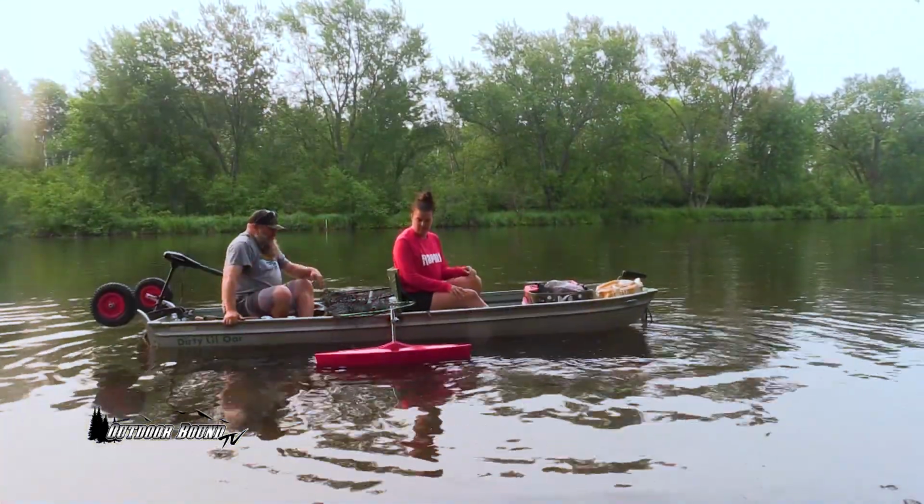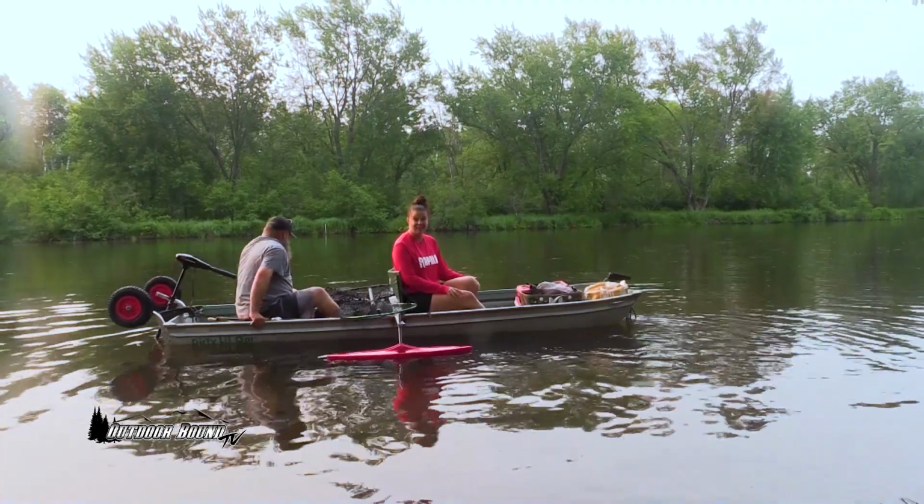So we're gonna do this. We're gonna get in canoes, we're gonna float, we're gonna try not to tip out. Danielle is gonna try her best to do this, so we're excited and wish us luck. And we're off.